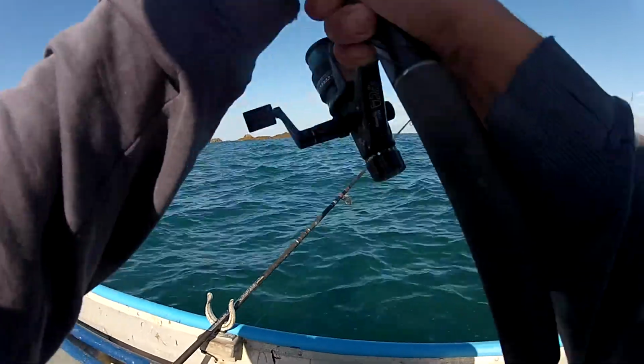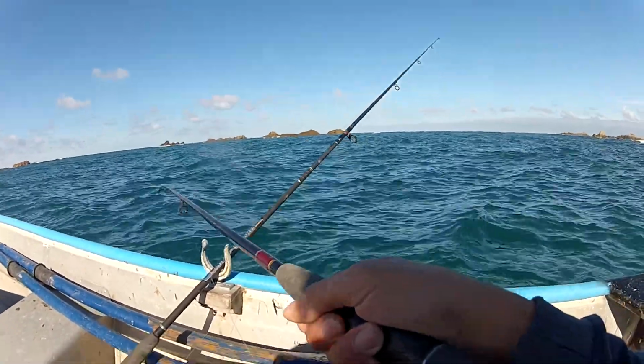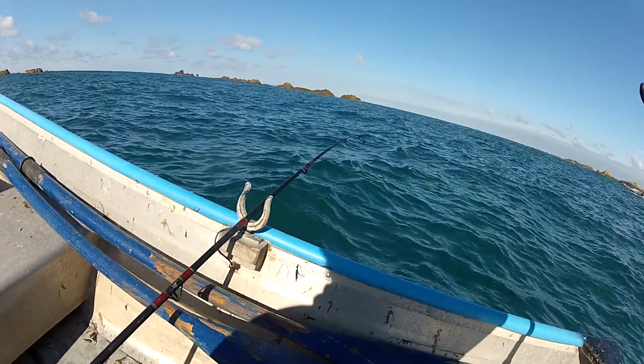I've trailed up here, haven't caught anything, but I'm just checking the bottom to see if there's any pollock. Ooh, that was almost the bottom. That's the only thing is there is kelp beds. We'll just leave that there for a minute and reel in this one, which is the lure.